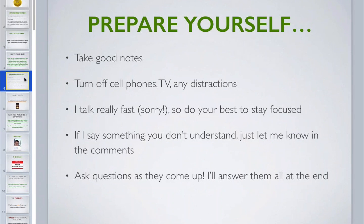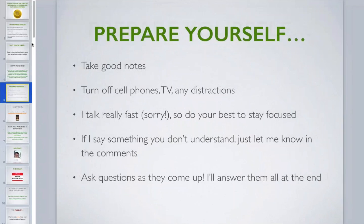So I want to make sure that you are prepared. So make sure you have a notebook and pen. If you don't, please go ahead, just run real quick, grab a notebook, grab a pen. If you take notes on your iPad or iPhone or whatever, that's fine too. And just make sure you have something to take notes with, because there's going to be a ton of valuable information you're really going to want to capture tonight, okay?